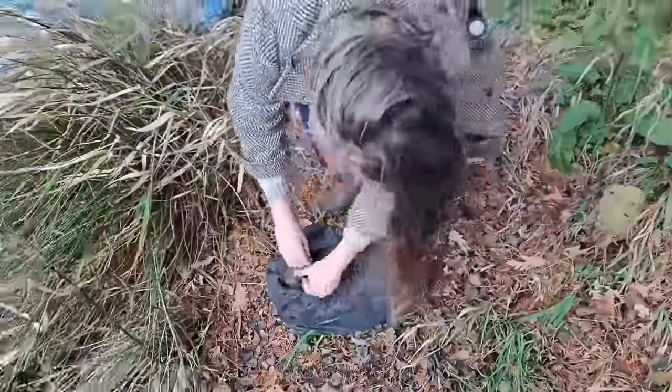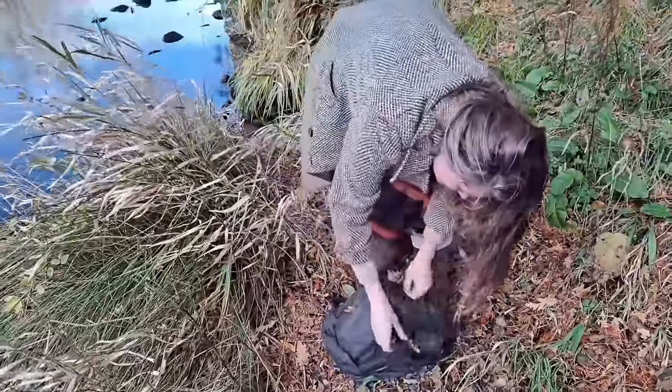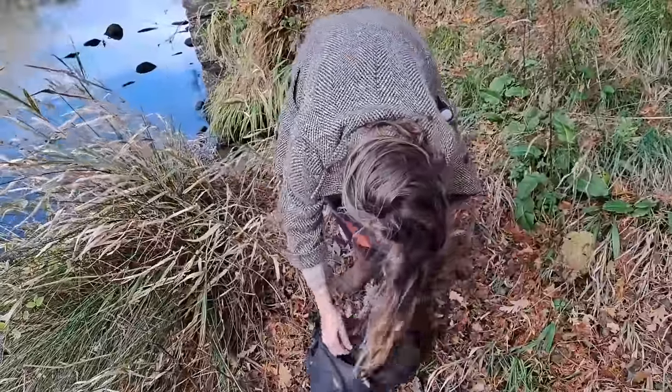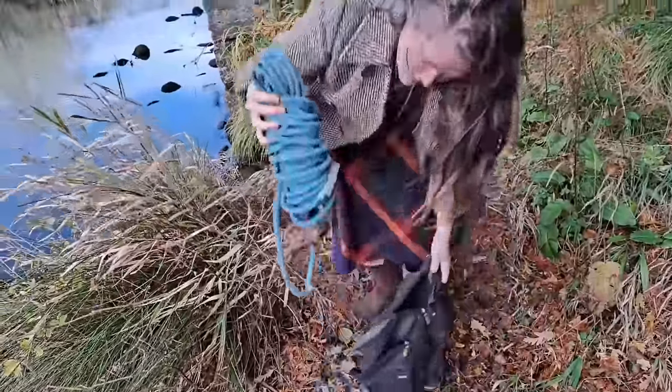But yeah, just rusty old bits of metal is usually what you pull out. But hey, you know, it's fun because you never know. And the other thing is that moment of joy when you feel the tension, when you know you've caught something.